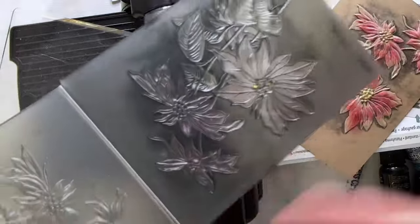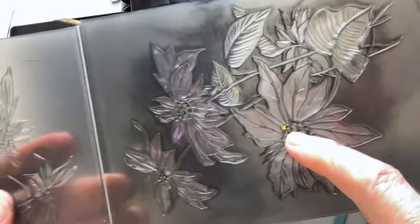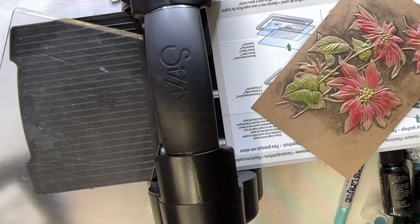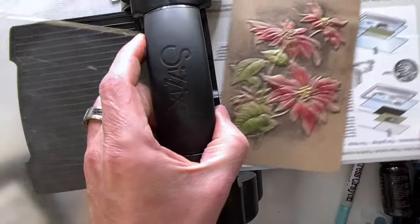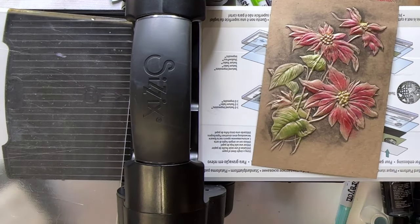To clean it off the folder, you clean it with whatever you would clean archival ink off with. You might get some crayon in there, so you may want to run this under water, but hand sanitizer or stamp cleaner will clean archival off that folder. Really simple. If you wanted something to be more highlighted, I love it the way it is, but some people are like, oh, I really wish that this had this. That's fine. Now is the time to go in and do that.